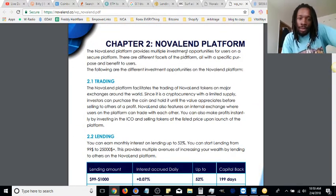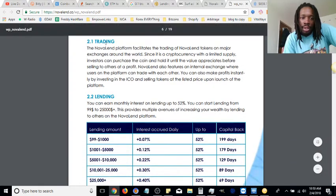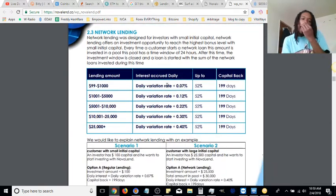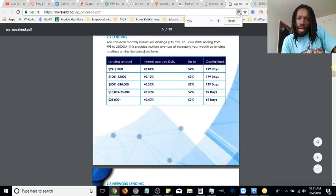Okay, so look at the platform here. They're going into some graphs now to show pretty much the same thing we went over already on the website. This is just a white paper putting it in perspective. So the platform provides multiple investment opportunities. Okay, so we know there's trading, lending, and network lending. Now there are two scenarios in the network lending, so you guys could better understand, if you're still wondering how this works exactly.